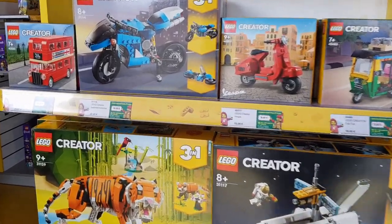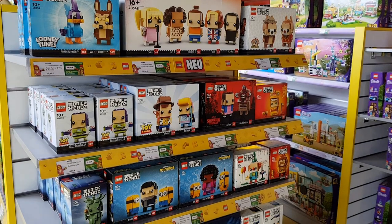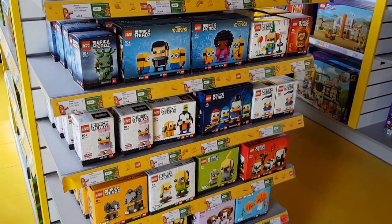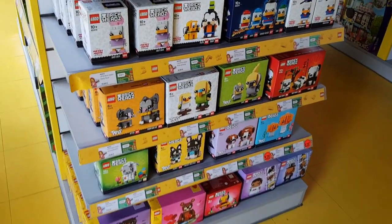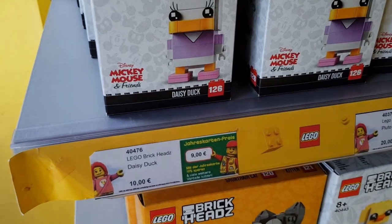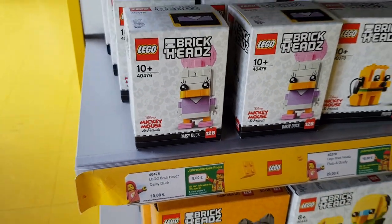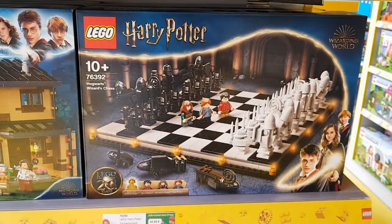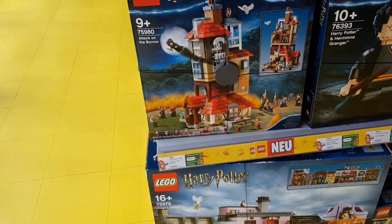I did also spot there on the left hand side, look, the London bus, €20 though, that's quite a lot. Lots of brick heads, loads of different brick heads on display, so plenty to choose from there. And again, the prices of the individual brick heads, even in the Lego Discovery, were €10, so that's a really good price based on the UK prices. And loads of Harry Potter stuff. They had the brick heads there, the chess set, loads of the other big sets as well.